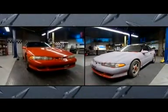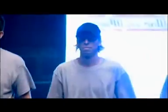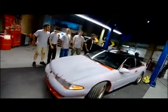It's time to meet the teams that will face their Talon Challenge. Team Torque features four mechanics who've never worked together, but nearly all have Talon experience, including a mechanical engineer who claims to know this car inside and out. Rob, what do you think of the potential of this car? It's a diamond in the rough. I'm sure we can pull it off.